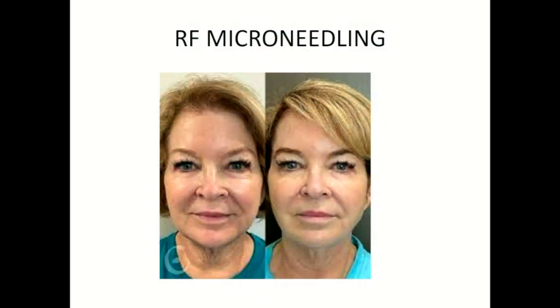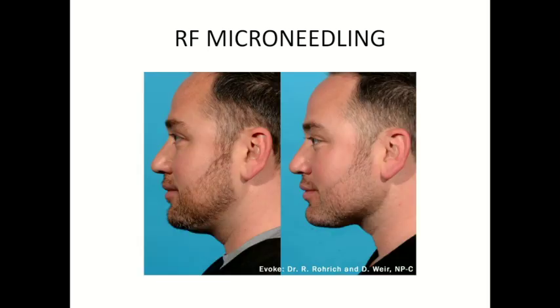Minimal to no downtime. There is some discomfort, however, and some proponents say it lasts up to a year. All I can say is that it does work, but there's some discomfort because you're doing radiofrequency microneedling or ultrasound waves in this area, and it does cause you to have some discomfort. Here's an example from one of our patients at the epicenter with radiofrequency microneedling. Really nice shaping of the eyebrow.